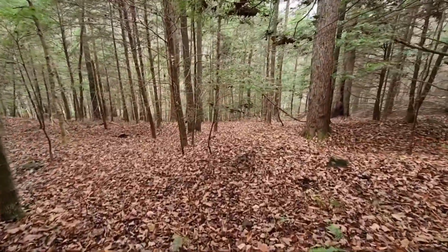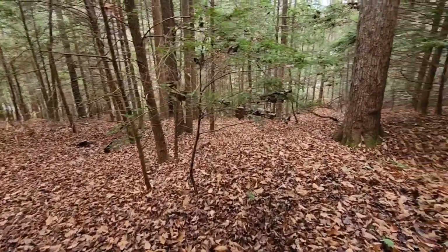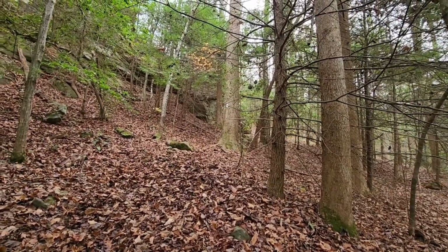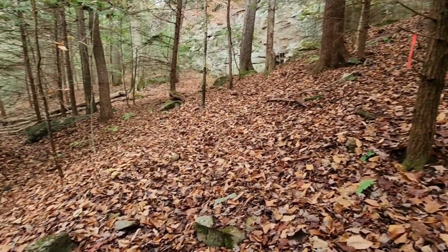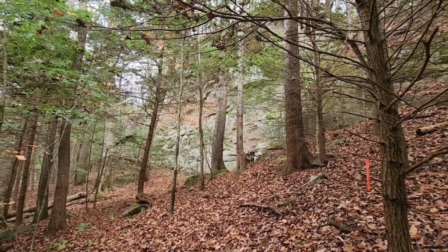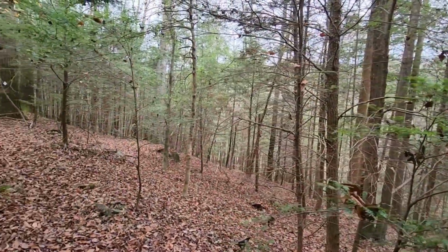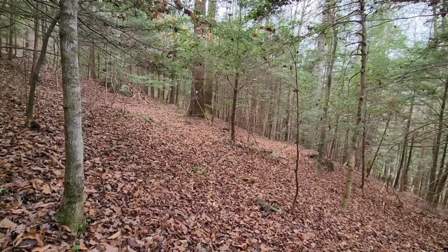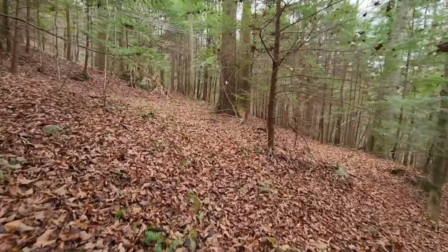Alright, and right here is that second spot where it's a little tricky to pick up on where the trail goes. Come downhill right here. See, there's a white diamond on that tree, but it kind of looks like a path going out that way. I'm sure people have gone out and explored along this cliffside, but if you stop and listen, you can hear water flowing off to the left this way. Also, there's a white diamond on the tree over here, so just make sure you're looking for those white diamonds.